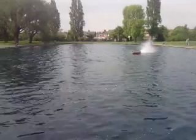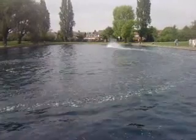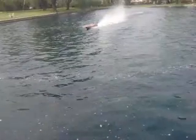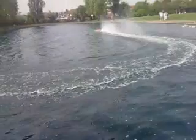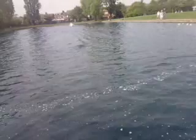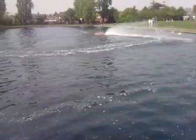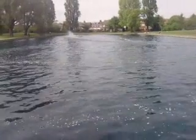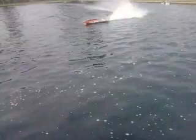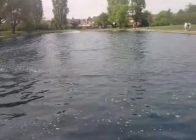That's got patches in it. Yeah. You look, you see the patches on the side. Moving. Oh, well, she is moving.